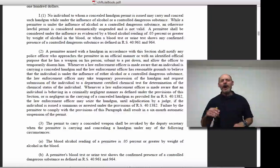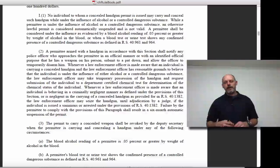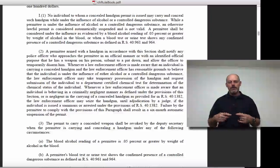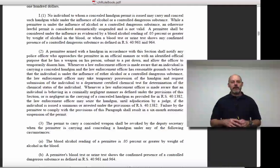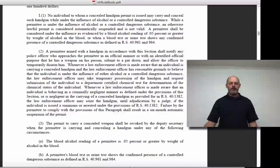So, also with that, anytime a police officer contacts you in an official manner, you have the duty under the law and you must notify them that you are carrying concealed. And so you just simply tell the officer in that manner. You're not rude about it or anything. You keep your hands where he or she can see them. And you say, officer, I understand under the law that you've made official contact with me and I need to notify you that I am a concealed carry permit holder and I do have my gun on my person.